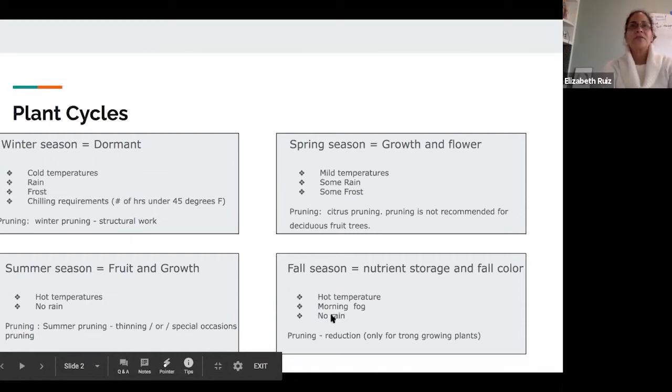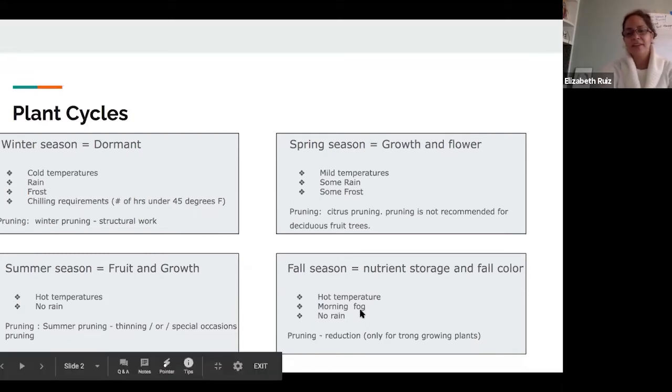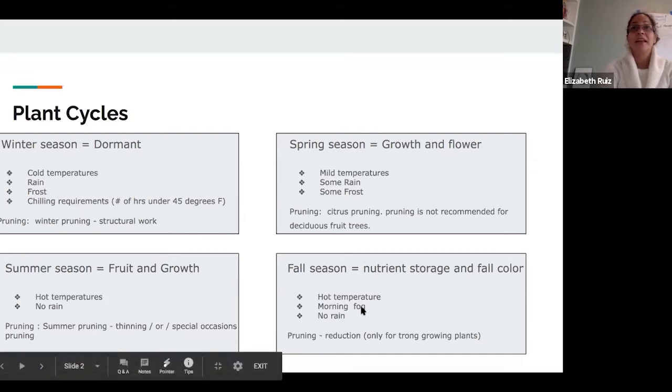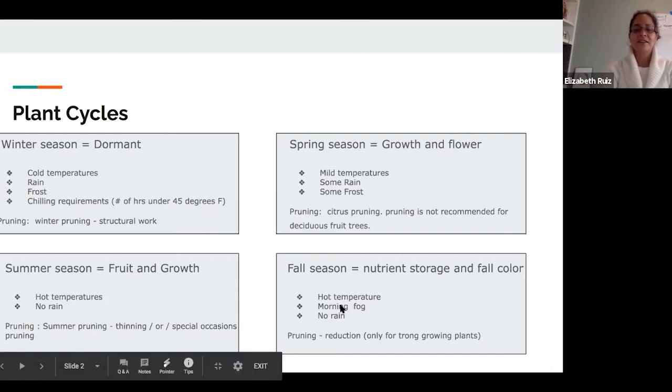It is really important that you realize that even though we have really long morning fogs in areas like Berkeley, El Cerrito, Mill Valley, Sausalito, they get those really long morning fogs that can last to 11. Then at 12, the sun comes out and it's steaming hot the rest of the day. And if you don't have irrigation in your trees, that is when your trees start getting stressed.